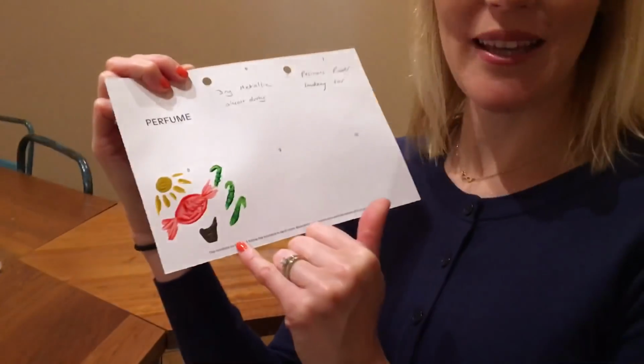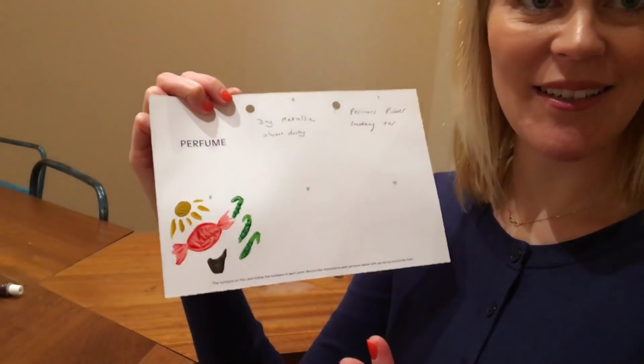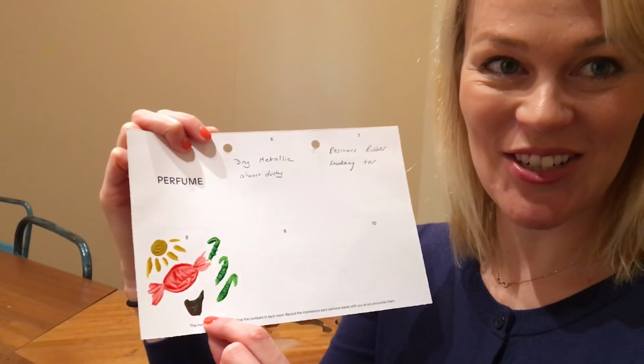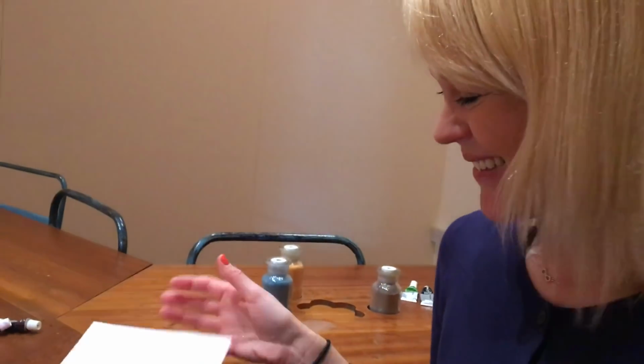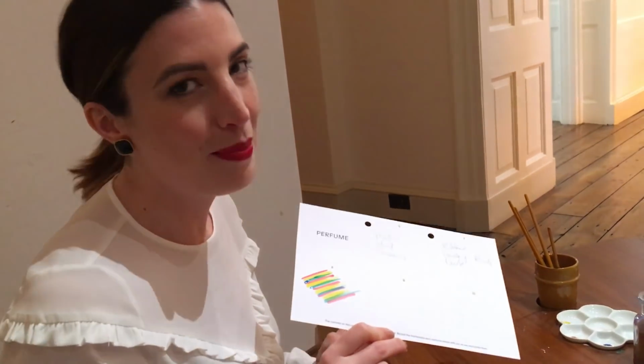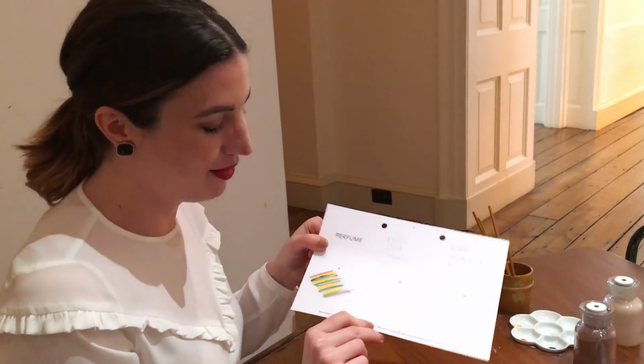Okay, my picture is of sweets, because it smells like sweets, but there's also a sun because it's bright. It was going to be a smile, a purple smile, and now it's just turned into a blob. Mine is just a pattern, and we were lacking in a white paint, which I would have liked to have used to make pink, but in the absence of that, it's kind of bright and sunny and is quite sweet as well, so yeah.